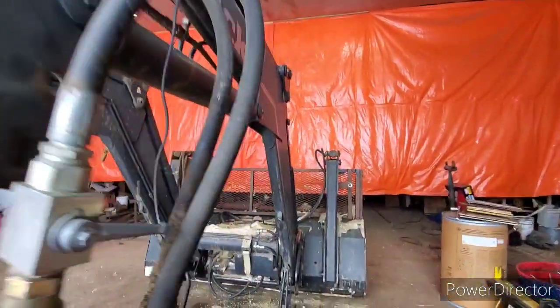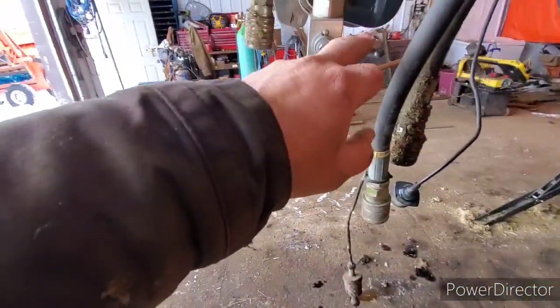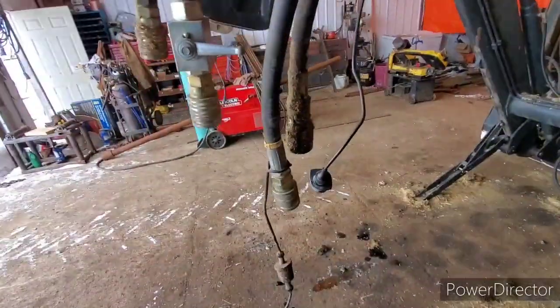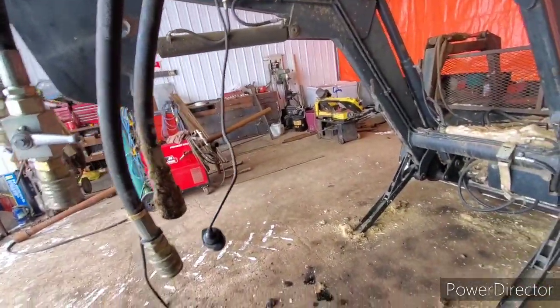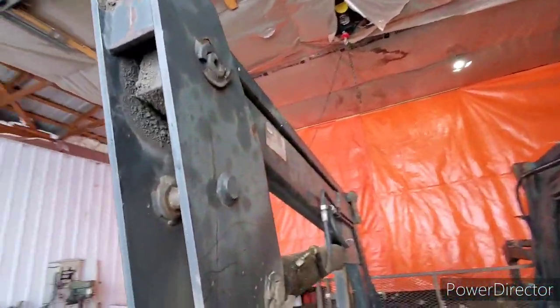Getting this off isn't really all that bad, except it's a two-piece operation. That's the lock system right there, and then you lock your hydraulic out. I don't know why it's only a lock on this one, but you lock that out, you release your pressure a little bit, and then you can disconnect everything. So anyways, let's get at her and see if we can do some hammering on that sucker to break it all free and make it work for us.